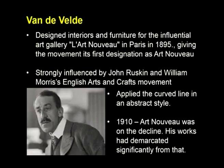So, Van der Velde's idea was rejected, and that is why Van der Velde became very popular in the Art Nouveau and arts and crafts style of architecture, because he was heavily influenced by the Art Nouveau style and John Ruskin, William Morris and these English people. So, that is why he adopted the curved line in the abstract form. He mentored the famed Belgian architect Victor Bourgeois.